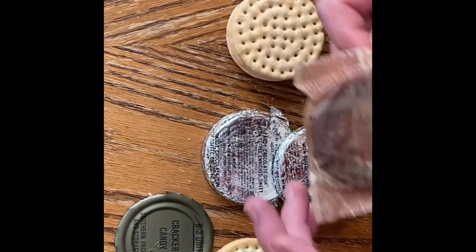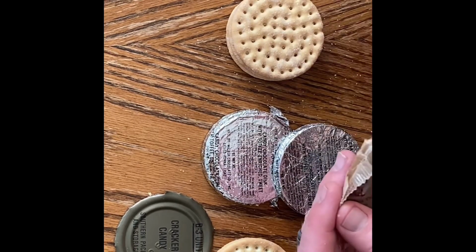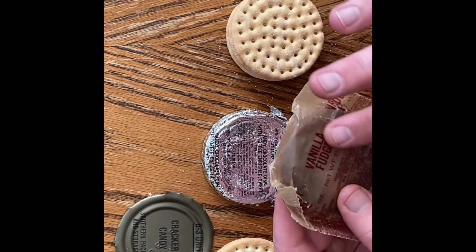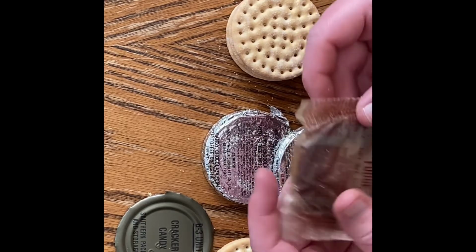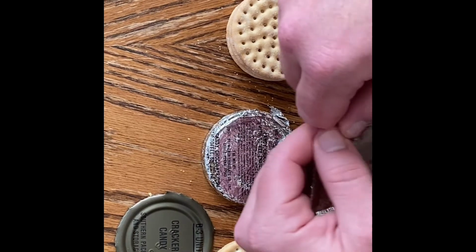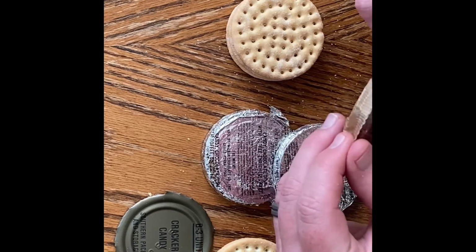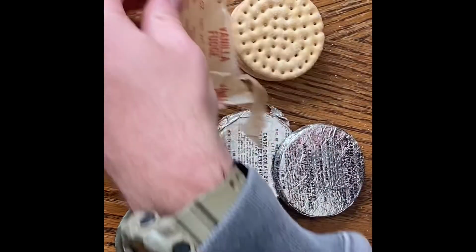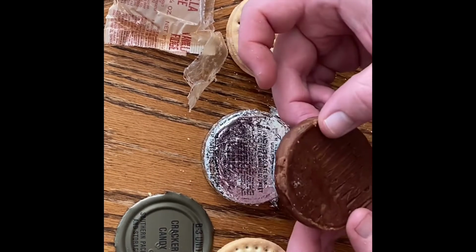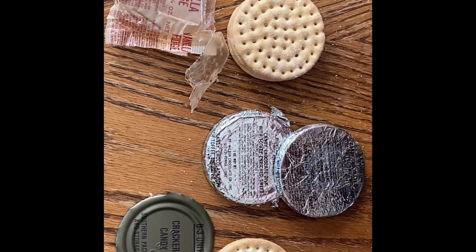So next up, the vanilla fudge. I'm betting this isn't any good. I'm going to try it, but I can about guarantee it's not any good. It's got a waxy cellophane wrapper on it. Let's open it up. Whoa. Slight discoloration right here in the center, but for the most part, it looks pretty good. It's got a strong vanilla smell to it.